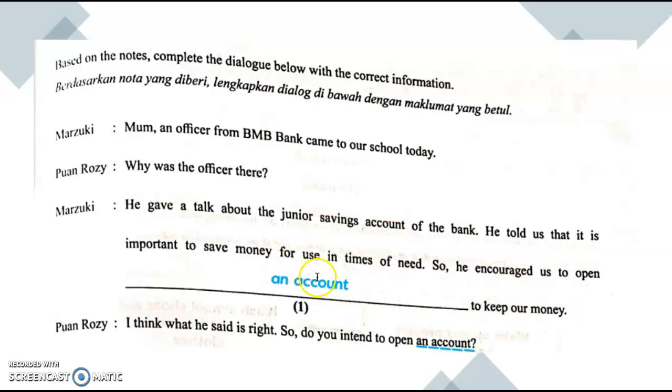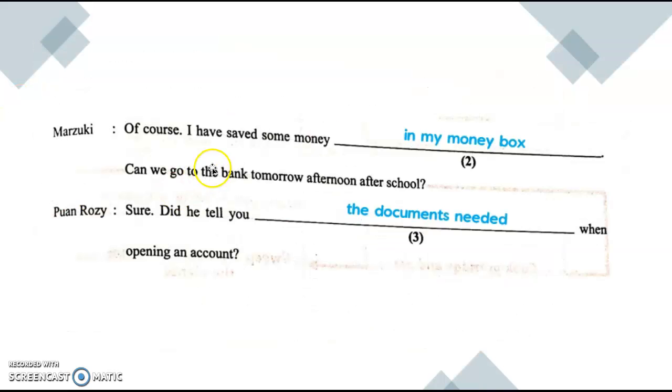Why do I say an account? Let's look at what his mom said. I think what he said is right. So do you intend to open an account? So the mother is asking him whether he wanted to open an account or not. Move on to the next blank. Of course, I have saved some money in my money box. Can we go to the bank tomorrow afternoon after school? So before he opened an account, he saved his money in a money box.